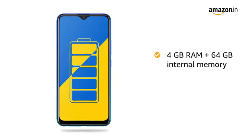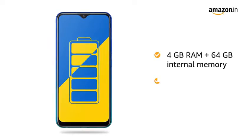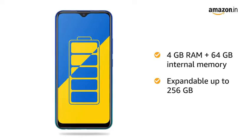The phone comes with a 4 GB RAM that allows for easy multitasking. It also comes with 64 GB internal memory, which is expandable up to 256 GB. That lets you store all your pictures, videos and music to access them anywhere on the go.